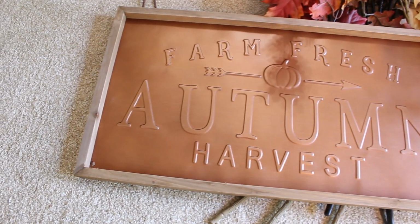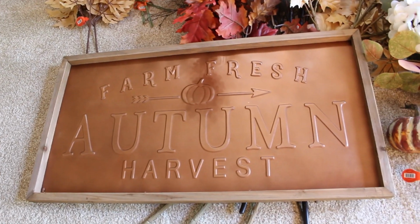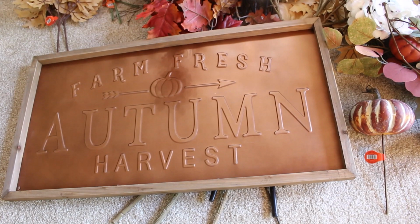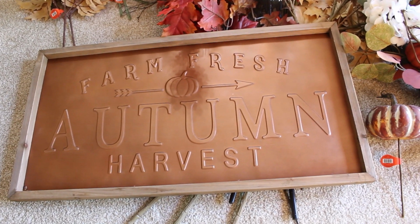I think that it is so beautiful. It almost has this coppery, metallic color to it, and I've actually seen it in a couple people's videos that I have been watching, of their fall decor, so it seems to be really popular.